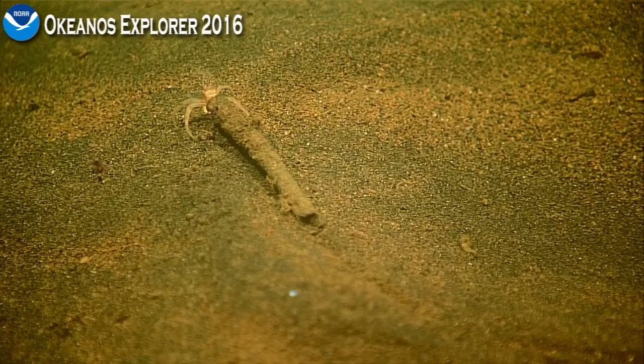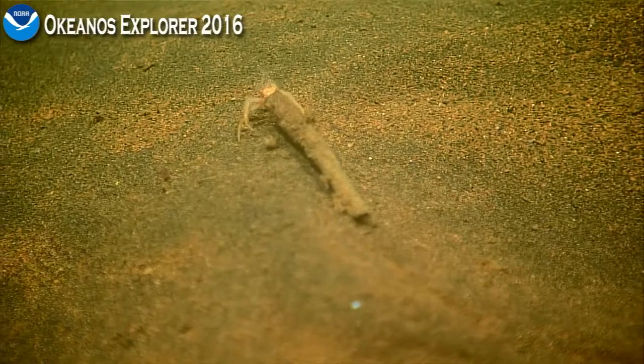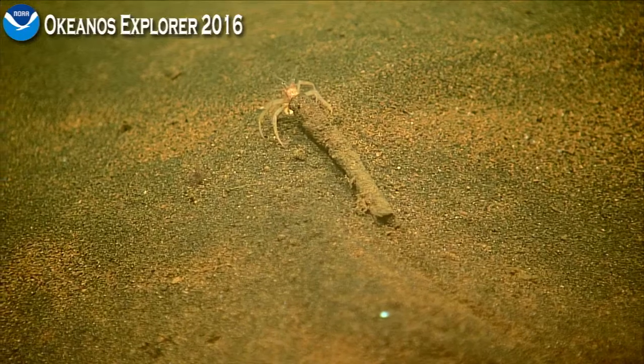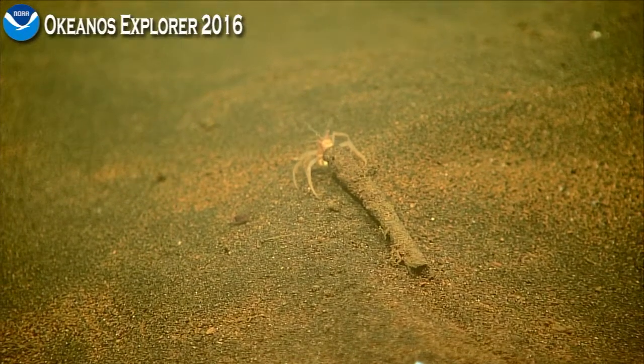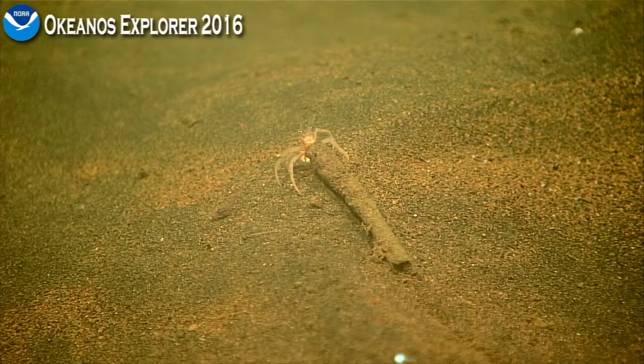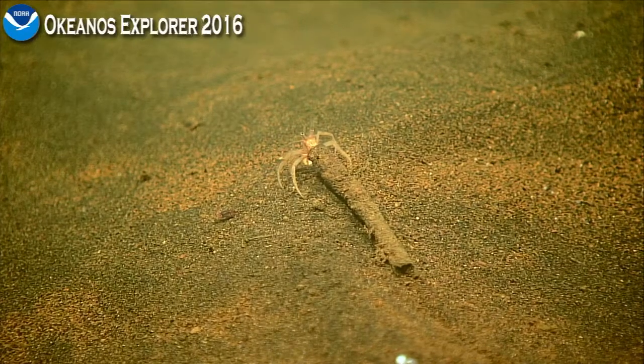Doesn't look like he has a lot of options down here. That may be true. There's something tiny just next to the hermit crab. Maybe it's coming to steal his stick. It looks like a cumacean, maybe? What's a cumacean? A type of crustacean. All right, this has made my morning.